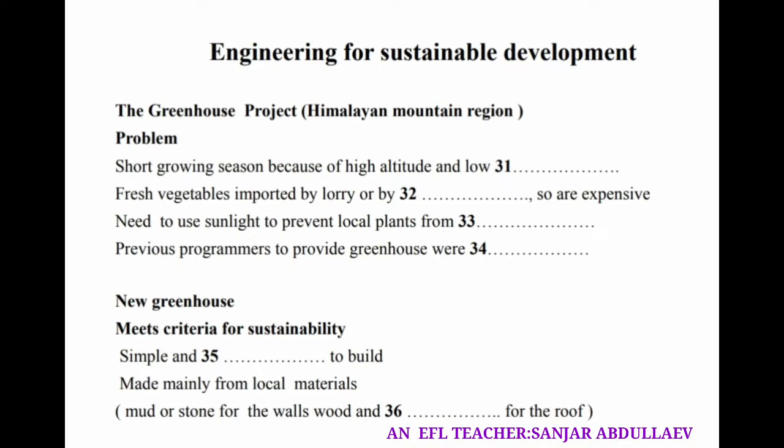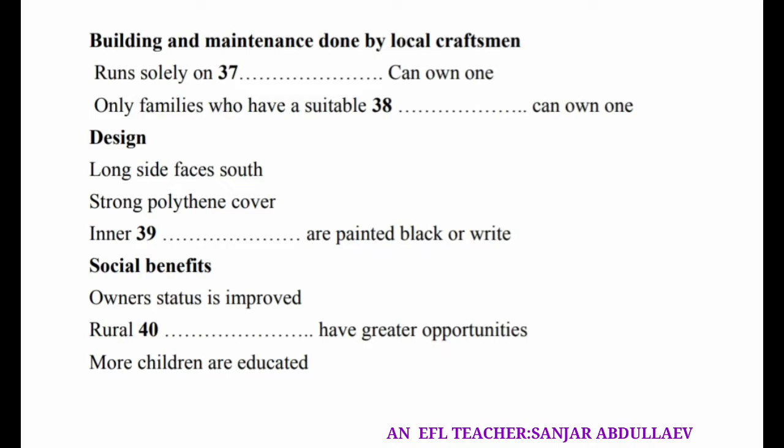The main roof is generally made from locally available poplar wood, with water-resistant local grass for the covering. In addition, the construction and maintenance of the greenhouse is done by local craftsmen. So local stonemasons are employed to build the greenhouse walls, and specialized training is provided for them wherever necessary. Then, the greenhouse is designed to run on solar power alone. There's no supplementary heating. And lastly, families are selected to own one of the new greenhouses with great care.